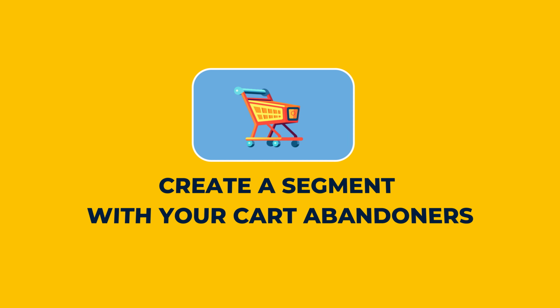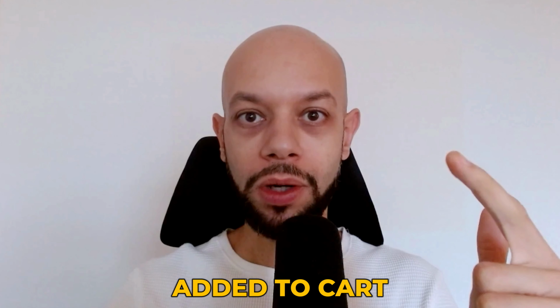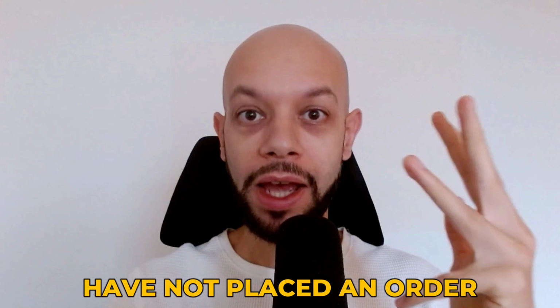Here's the exact step-by-step process on how we recover carts for our e-commerce clients. Step number 1, create a segment with your cart abandoners. These are people who can receive email marketing from you. They added to cart or initiated checkout in the last 90 or 120 days. You can test this first and then expand maybe to 180 or 365, and they need to have not placed an order in that time frame. So can receive email marketing, added to cart, initiated a checkout, and have not placed an order in the last 90 or 120 days.